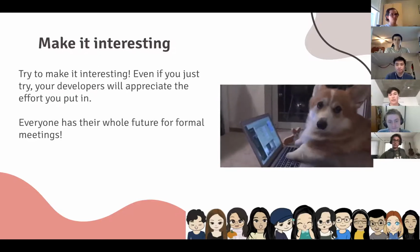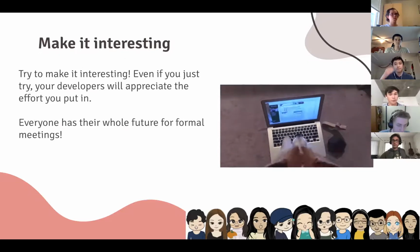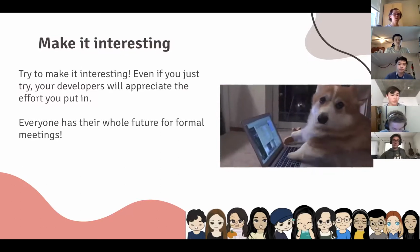And now to Bryant with organizing development, which is our next section. So yeah, that's it for hacking motivation and encouraging motivation. And now to Bryant. Thanks, Sho. So now let's talk about organizing development, right? These are things that you should keep in mind when undertaking your project.